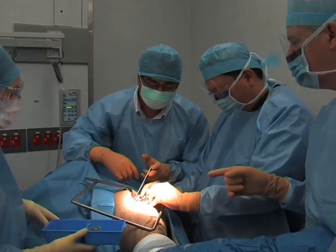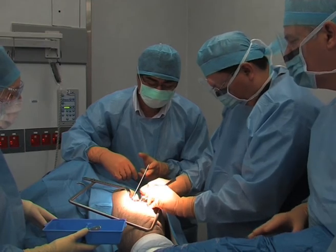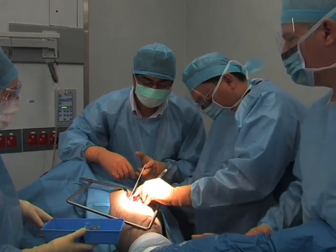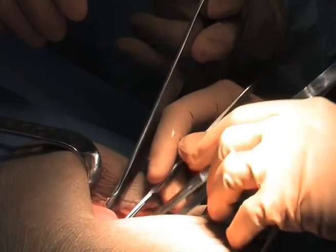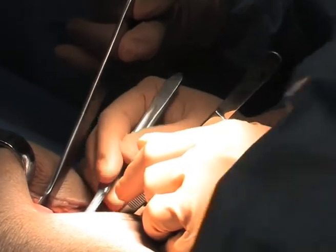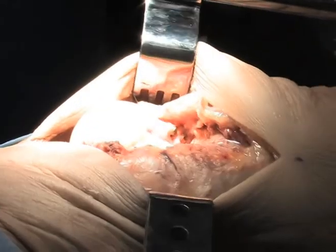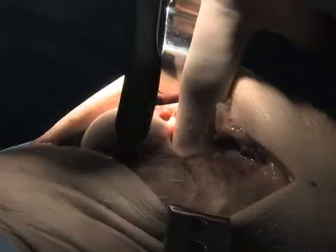Go is a registrar from Sydney. He's here with Dr Halliday, and Brett's teaching him how to approach the hip. There's a number of different ways of accessing the hip joint, and though we can read about it and watch people, I think the best way to learn it is to actually do it. And with the cadaver, we're able to actually simulate almost perfectly what you would find in the operating theatre.